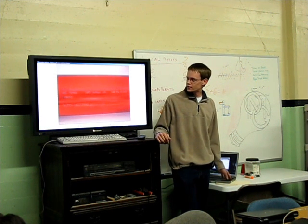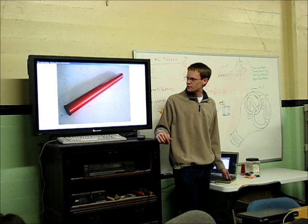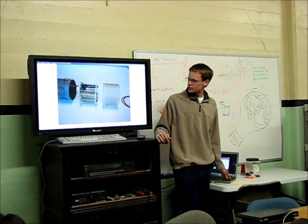This is the rocket motor tube, which I've got better pictures of later. And then some more of the fuel grains. Had these same pictures up. Here's what some of our electronics were looking like.